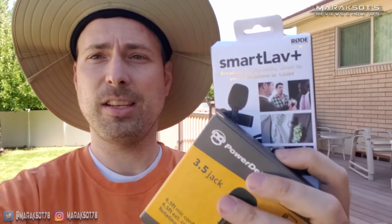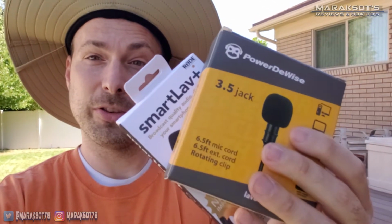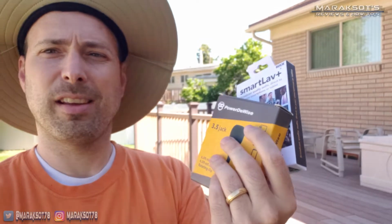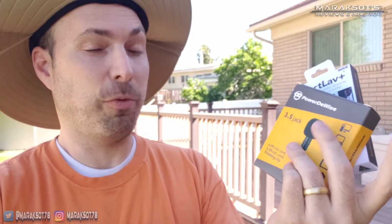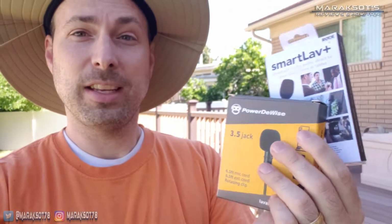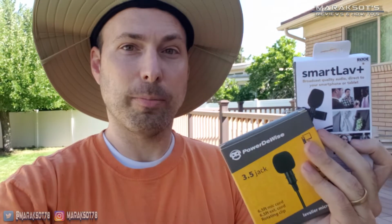Supposedly, the Rode mic is normally $90 on Amazon. Good Lord, that's a lot of money! I picked it up for $60, and the PowerDeWise is only like $22 or $23. The PowerDeWise has a lot of reviews, and it's 4 stars overall. The SmartLav Plus is also 4 stars overall. So I wanted to compare these. I wanted to see if there's a big difference between this $90, well now $60 mic and a $20 mic. So hopefully that'll be an interesting video and helpful to some people.